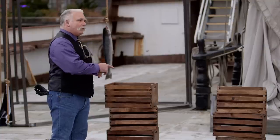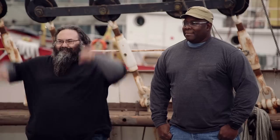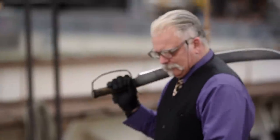So to test the strength of your weapons, we're going to break our way through these crates. Tobin, you're up. Let's do this. When I saw the crates, the only thing I could think of was those poor crates.